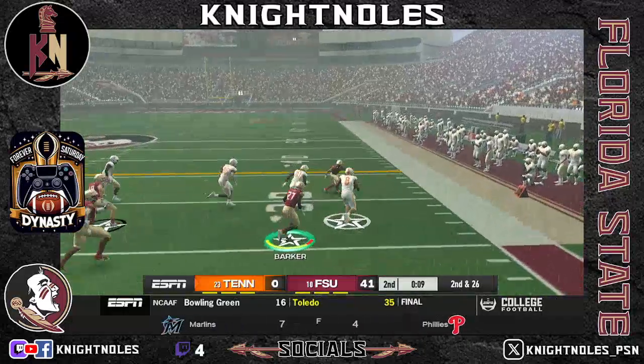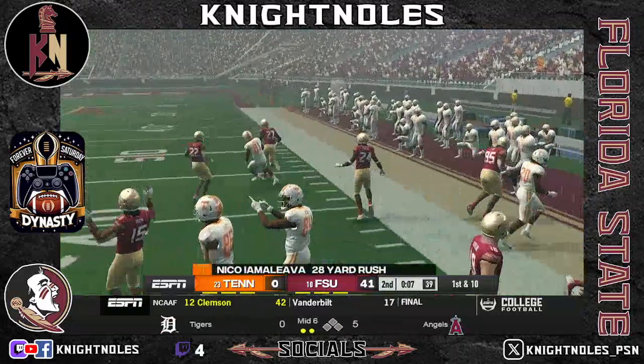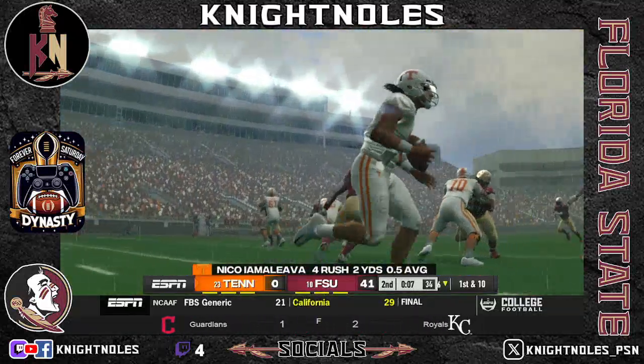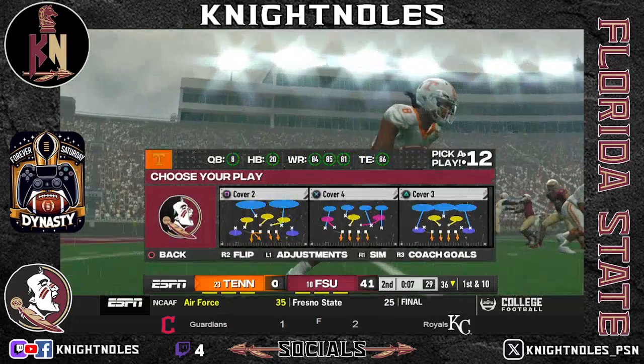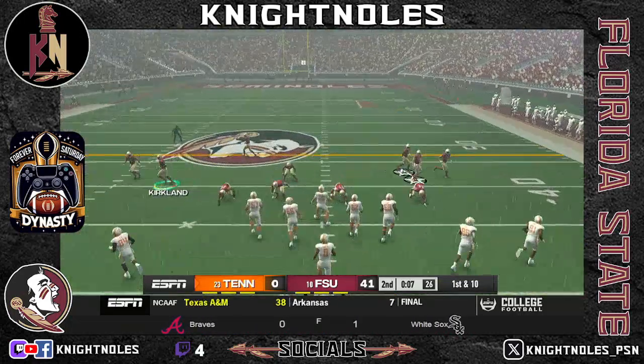He's to the 20. Breaks one. And they finally knock him out at the 36. Oh, that was one beauty of an option by that quarterback. No question. There was no hesitation whatsoever. Once he saw that hole, he turned it upfield and left everybody in the dust.